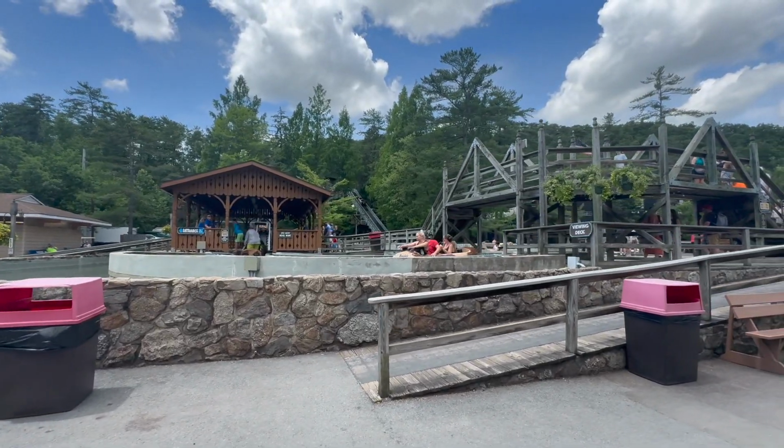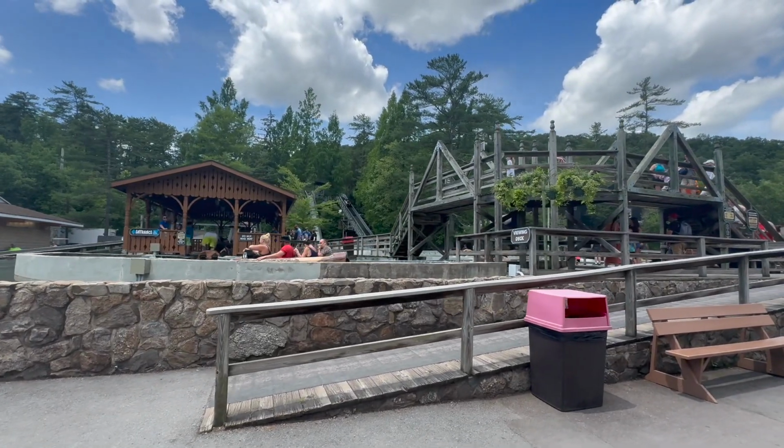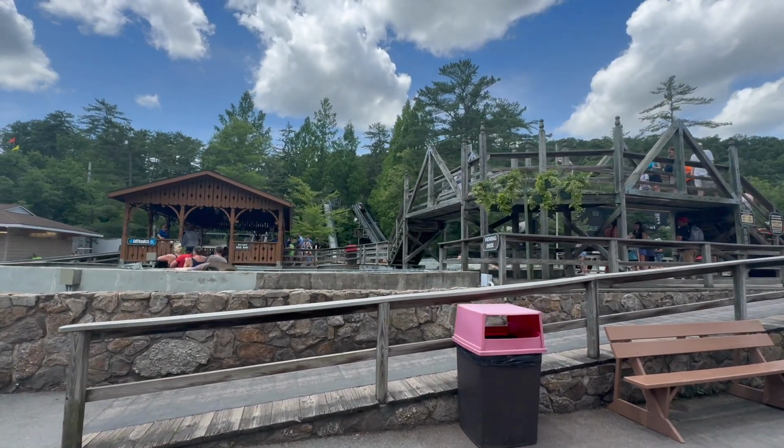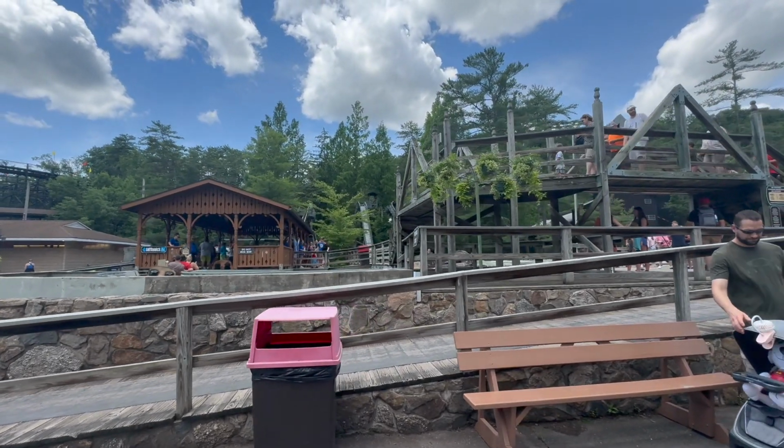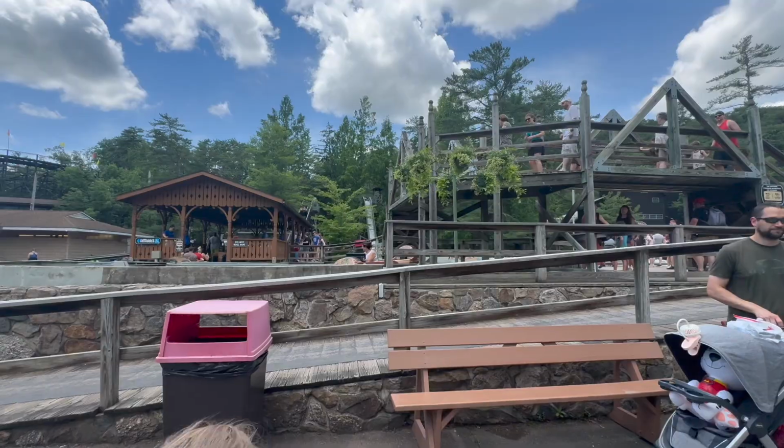Here's another family favorite, the flume, the log flume. We went on that last night. It's got 2 hills you come down and get wet, but you don't always get real wet, just a nice amount to cool down.